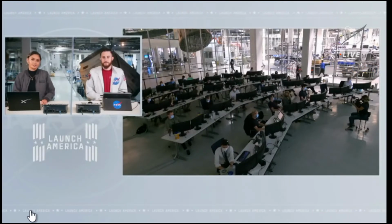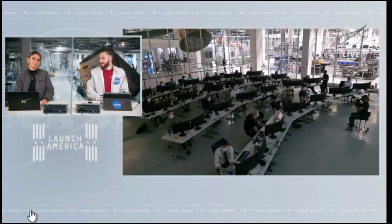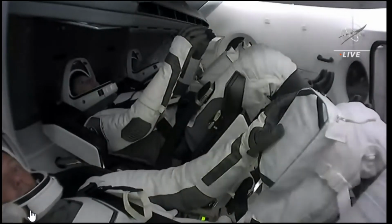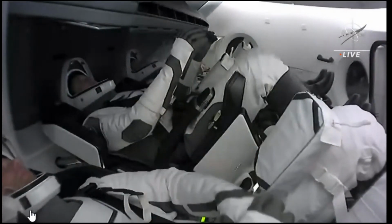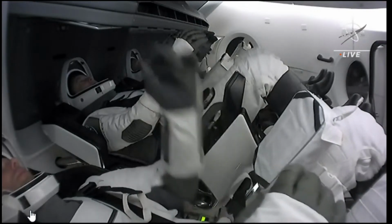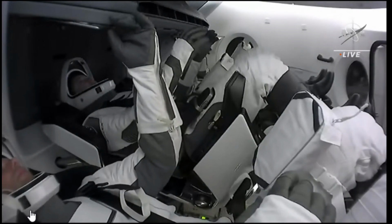But the crew can now get out of their suits before moving into hatch operations. So now they can start to get comfortable again. They no longer need these suits now that they have arrived at the space station. That's right. And so it'll be some time again until that area between the International Space Station and the hatches.